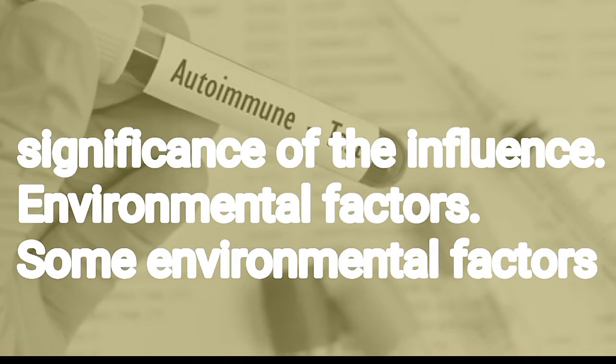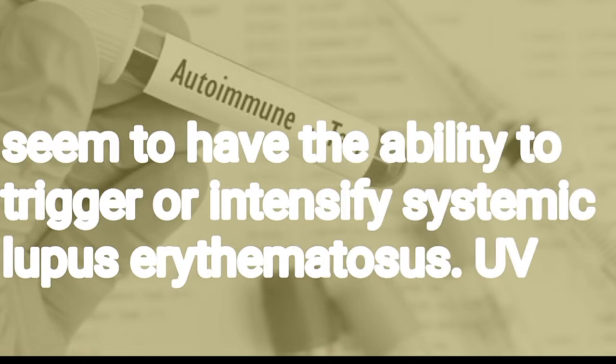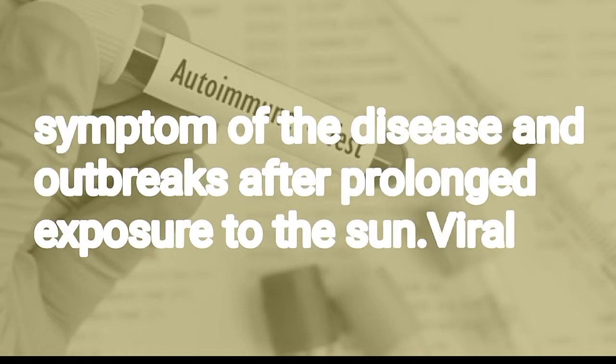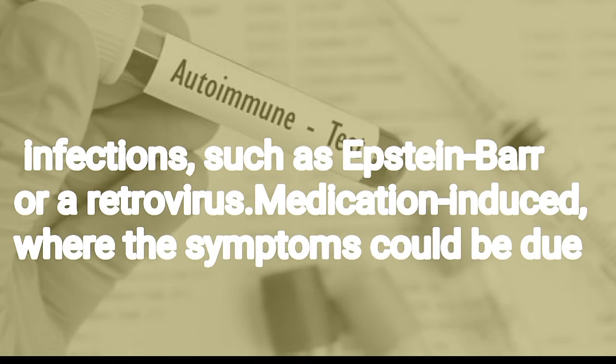Environmental factors. Some environmental factors seem to have the ability to trigger or intensify systemic lupus erythematosus. UV radiation, associated with photosensitivity, an exaggerated response to sunlight, that is, a symptom of the disease and outbreaks after prolonged exposure to the sun. Viral infections, such as Epstein-Barr or a retrovirus.